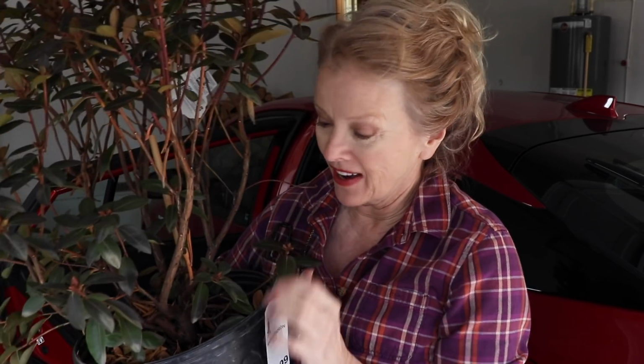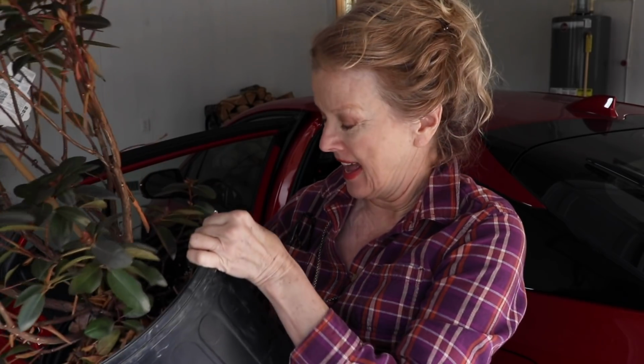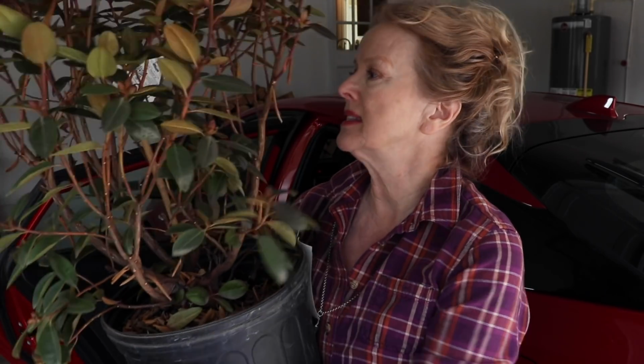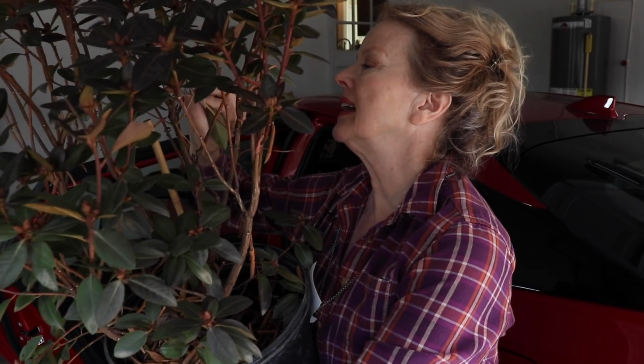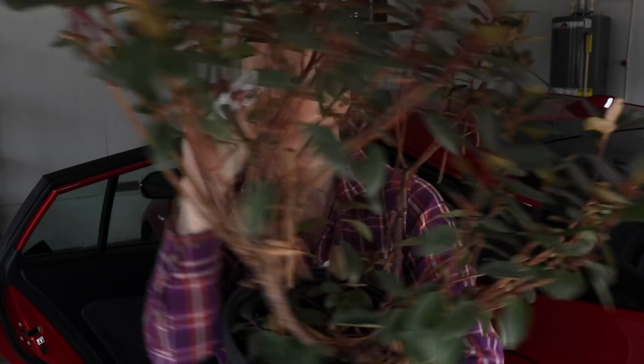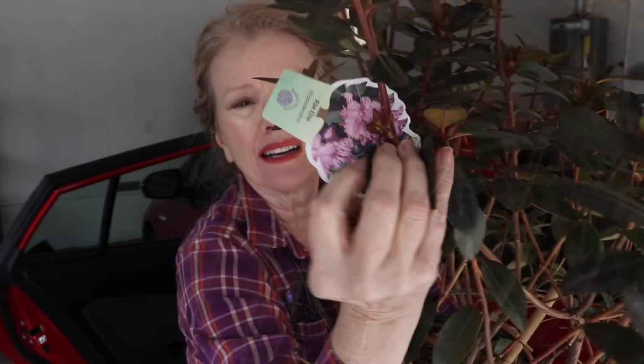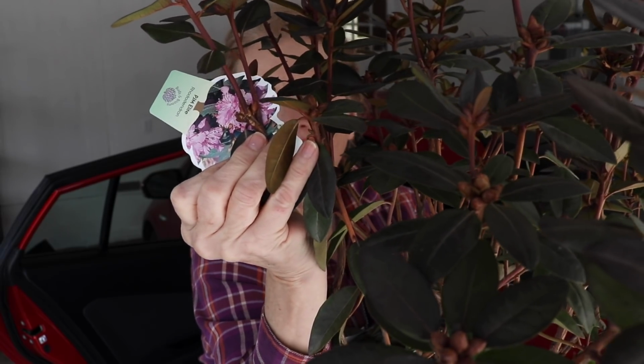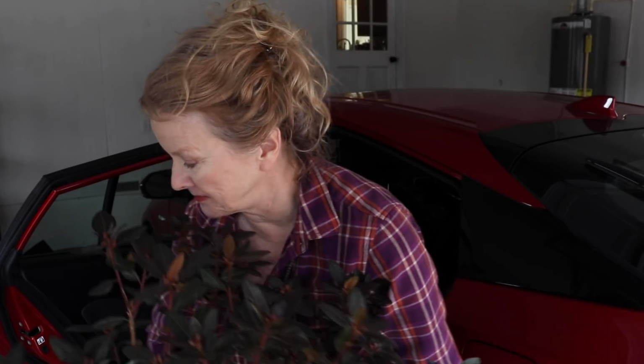This is a rhododendron. I've never had rhododendron. And this one is PJM, whatever that means. And it is kind of a, let's see if you can see this. There you go. Pinkish purple. And I love the darker leaves. That's going to go with some of the things I have out front with darker leaves.